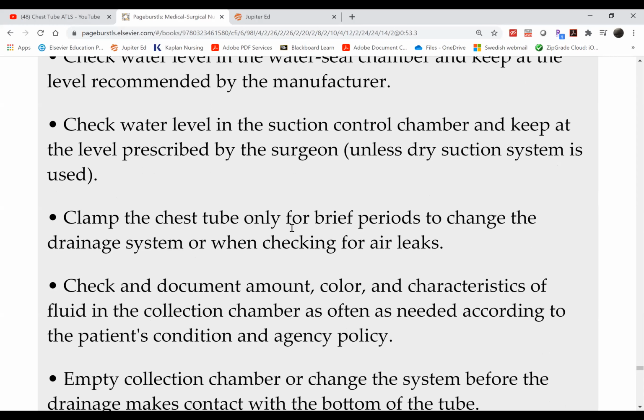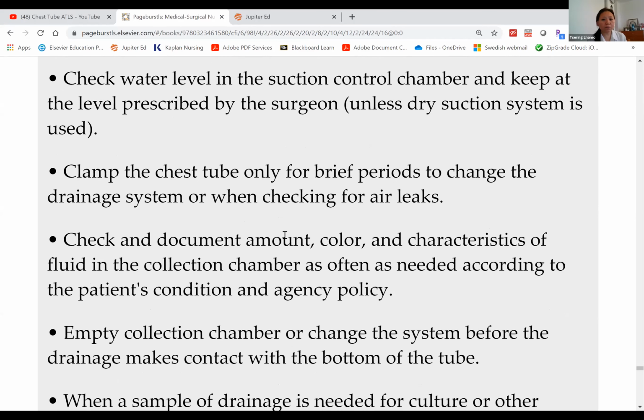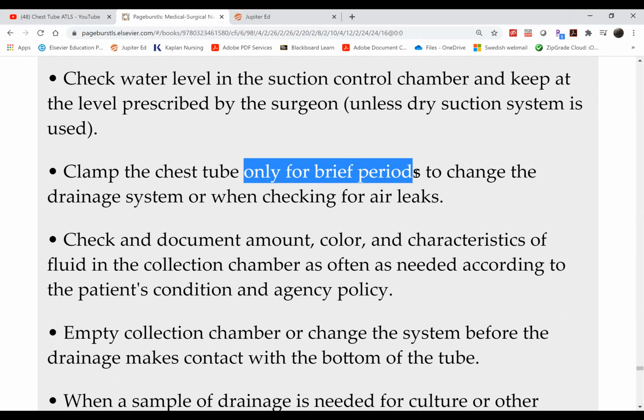The other time you clamp is when you're changing the system, meaning the box is full. It's filled to capacity, so you need to disconnect it from the old system and connect it to the new system. That's the only other time you clamp. What are the two times you clamp again? One is checking for leaks, and one is changing the drainage system. Okay, and in both cases, you only clamp for brief periods. I mean, literally like 2 seconds. Okay, maybe 3 seconds, 5 seconds. That's it.